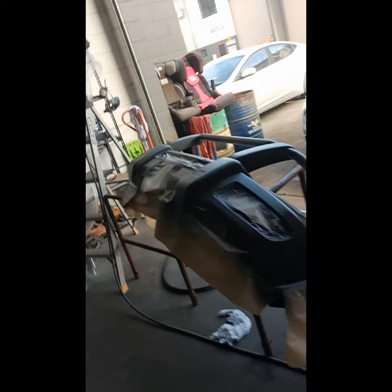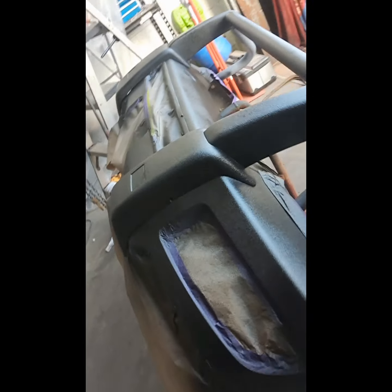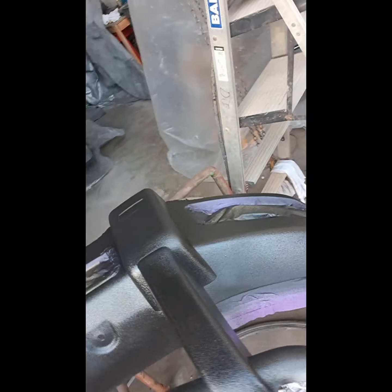Hey guys, we've got the first coat on. Came out with a good texture, which I'm happy about. First coat for now. Got to wait an hour before I can go in with the second coat. I've hit the bull bar too, just with what I had left remaining after I finished doing the car. And yeah, we're getting there.